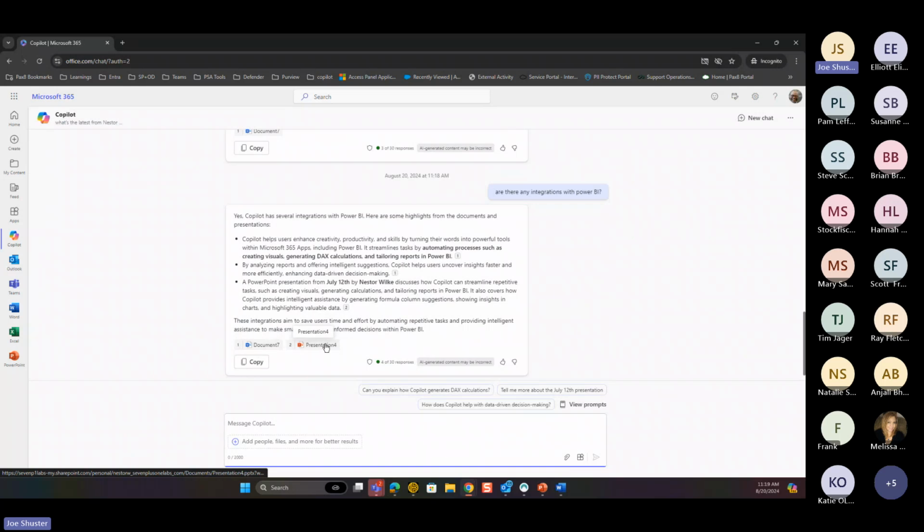And again, it's referencing the actual document or presentation, or again, whatever data is living within your tenant, to then go and verify that the information is therefore correct. Right. So this is all great for searching data within your tenant.